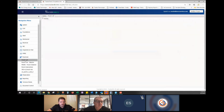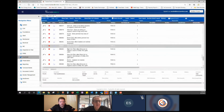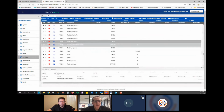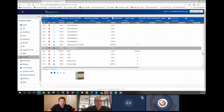And the punch list is more robust on this particular project. We use a lot of visual cues, green, yellow, red, showing whether it has actual images with it. So this one has a particular image, so you can click on it and bring it in down at the bottom here. So it's a completely different build-out for this one client, and it was not that drastic of a feat for us to do that.